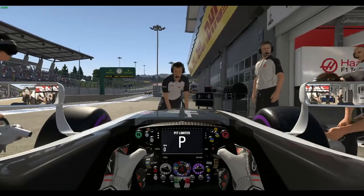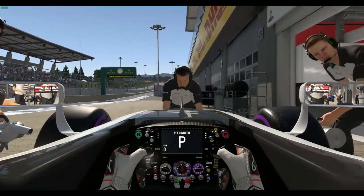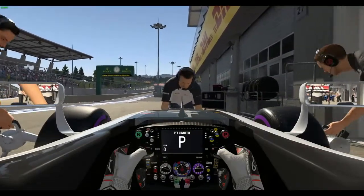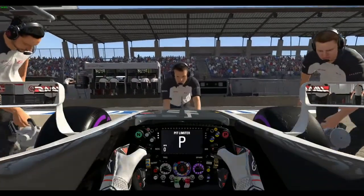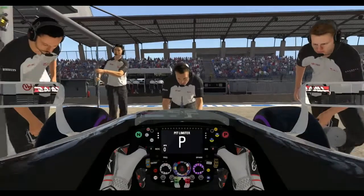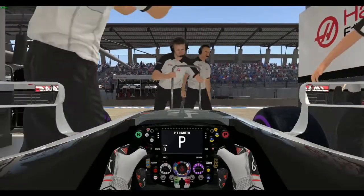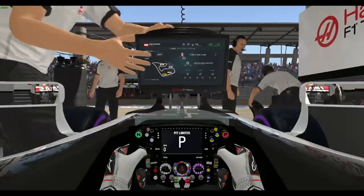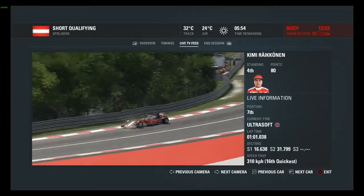Here we go. There's a Ferrari coming out on track. I can't quite see who that is, but now into the garage we go to end our first run in this session. So let's hope this Austrian Grand Prix can go well. I think it will, mainly because, as I said, it's one of my best tracks. It's generally exciting when I race at Austria, so let's hope it's a good race.